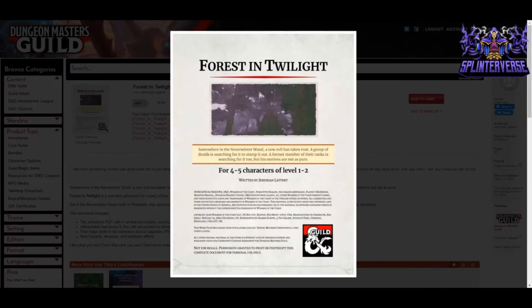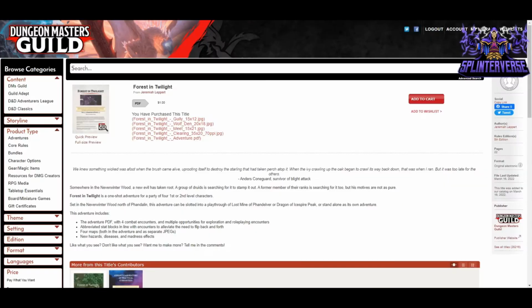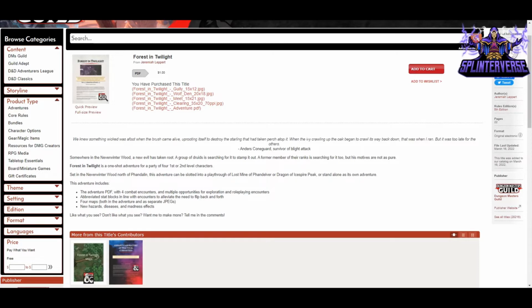Give it a click. Next we got Forest and Twilight, and it's an adventure for 4 to 5 characters of levels 1 to 2 by Jeremiah Leppert, and it is $1 for 22 pages. So somewhere in the Neverwinter Wood, a new evil has taken root. A group of druids is searching for it to stamp it out. A former member of their ranks is searching for it too, but his motives are not as pure.